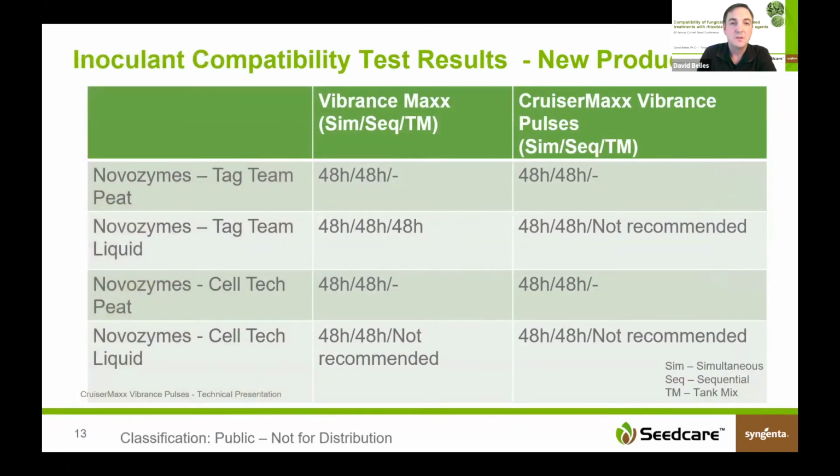Like I said, we do testing. We offer our products for testing. So these are products that aren't on the list or on the guide yet. These are new Syngenta products that have been recently commercialized, and we've done testing with those. And you can see that they're also 48 hours for the simultaneous, sequential, and tank mixed application timings.